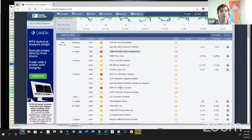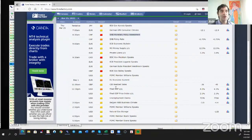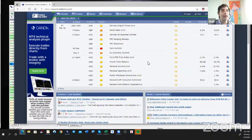The market may well have moved significantly before that, considering the slew of data, but GDP numbers as well from the United States, plus some unemployment claims, which are going to become more and more important with what's been said by Jerome Powell. And then we have a Euro summit and some retail sales. So we get a look at the consumer. So back end of the week, mate, really picking up.